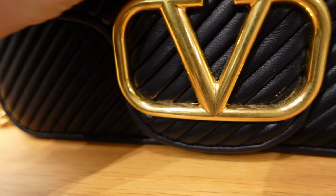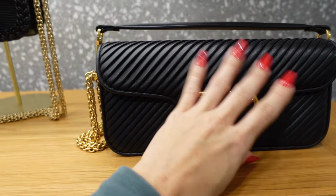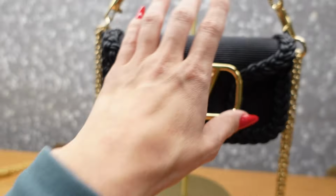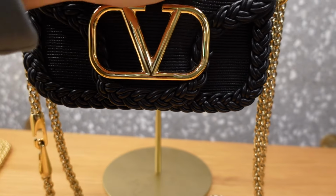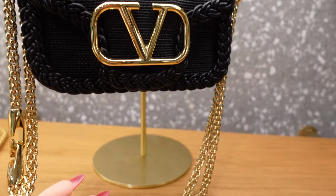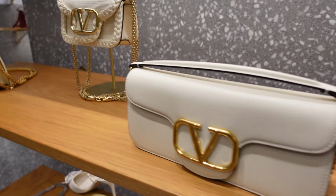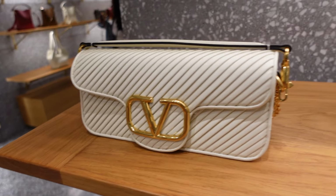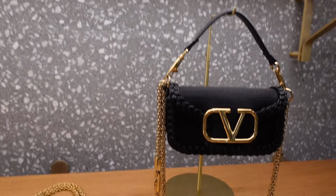It's leather. I thought it was satin. It's actually leather. It's like an east-west vibe. I don't love an east-west personally, but look at these. These are really actually beautiful. So it's like a fabric, woven fabric with a braided leather and then this gold chain. Classic, kind of similar to the rock stud bags. And they also have it in like a beige. And then they have a leather version as well. It's really, really cute. And then they have this one as well.